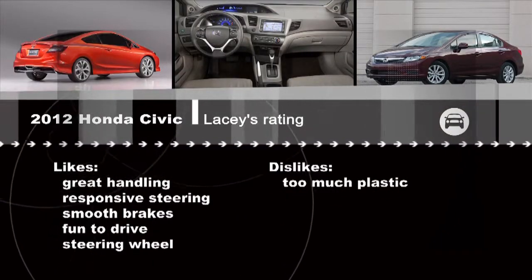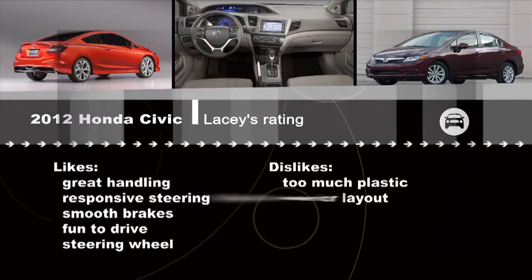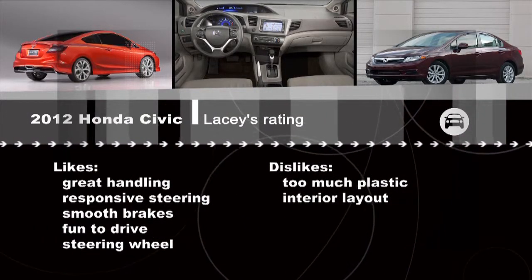We spend all of our time sitting in the car, looking at the dash, touching the buttons, and unfortunately there's just too much hard plastic. And when you compare it to cars like the Cruze and the Elantra, actual layout just doesn't do it for me. You know what, I agree with you.